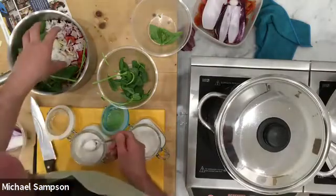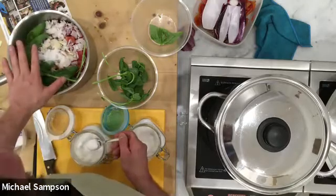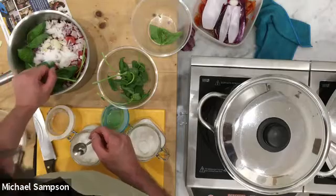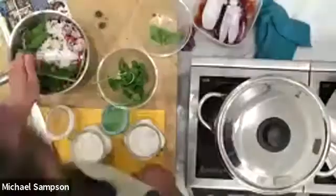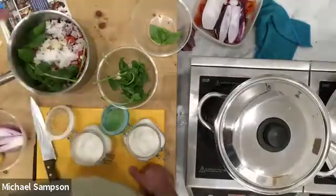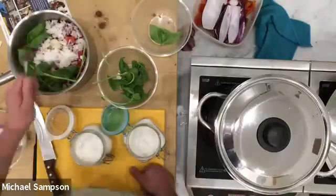I know that these are not ripe tomatoes, so I'm going to put in another half a teaspoon of sugar, because I know they need it. So 1.5 teaspoons. I'm putting it in because these tomatoes are not very sweet. If the tomatoes are very sweet, then obviously you don't need so much sugar.